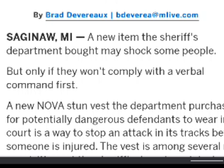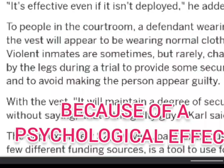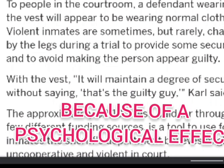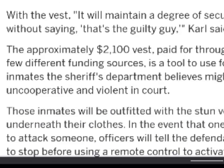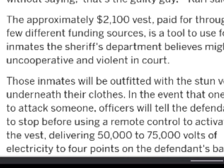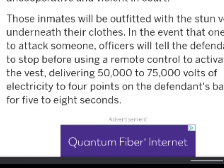To people in the courtroom, a defendant wearing the vest will appear to be wearing normal clothes. Violent inmates are sometimes, but rarely, chained by the legs during a trial to provide some security and to avoid making the person appear guilty. With the vest, it will maintain a degree of security without saying, that's the guilty guy, Carl said. The approximately $2,100 vest, paid for through a few different funding sources, is a tool to use for inmates the sheriff's department believes might be uncooperative and violent in court. Those inmates will be outfitted with the stun vest underneath their clothes.